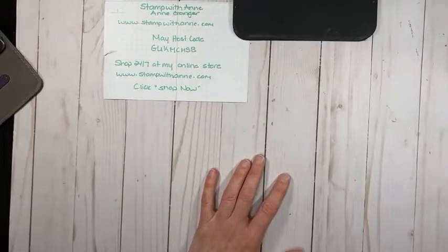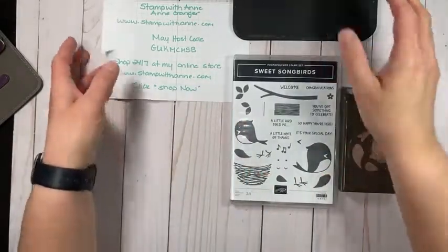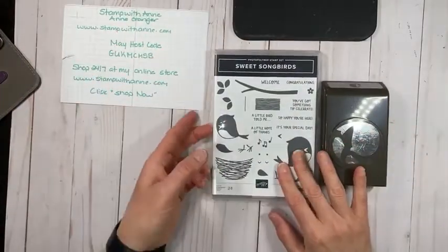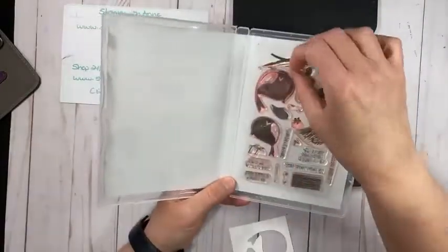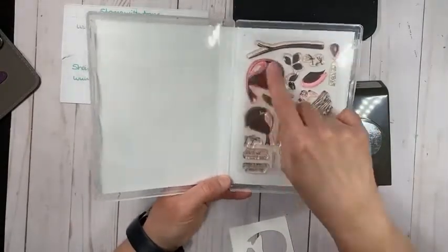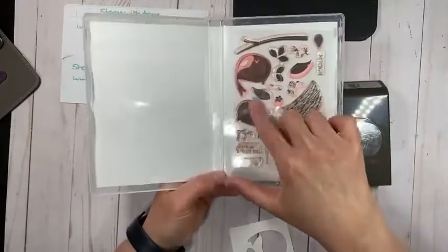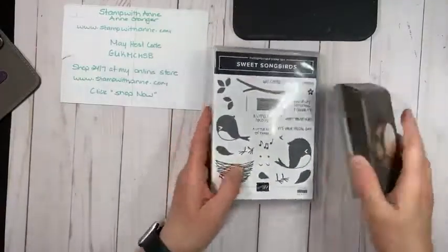All right, so let's get started. So we are using the Sweet Songbird. It is, let's move that over. It is a photopolymer. What I mean by a photopolymer is it's red rubber, it's clear jelly-like, so it's meant for two-step stamping. As you can see, mine is well loved. It will stain, and it doesn't mean it affects your stamping. It just means I've used a lot of red, so it stains those photopolymers, but you're good that way. And then a punch.